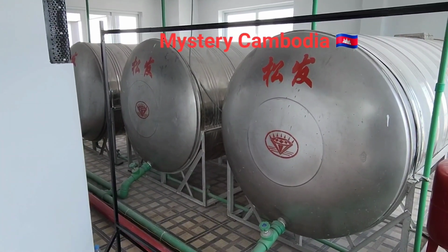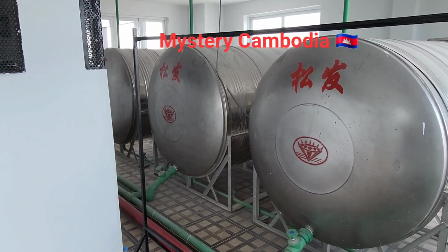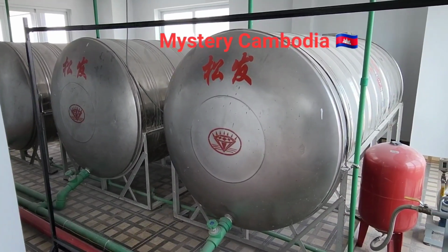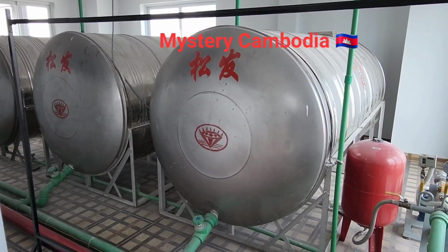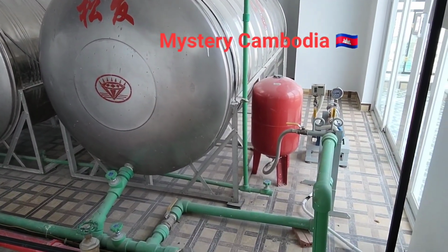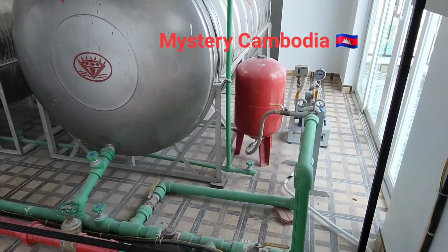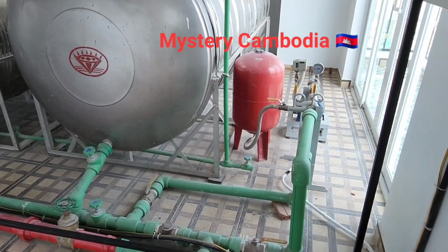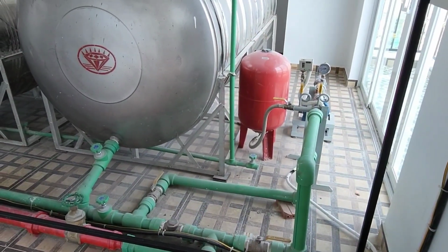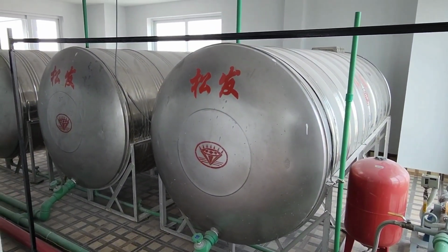Now on the rooftop, this is all the water tanks, and the water tanks are all on the roof, and it gives you high pressure, really high pressure for a shower, and your kitchen and bathroom tanks. And you've got the pressure pump here, so every time you turn the kitchen sink on or have a shower, the pump starts up and gives you really high pressure, which most apartments don't have.